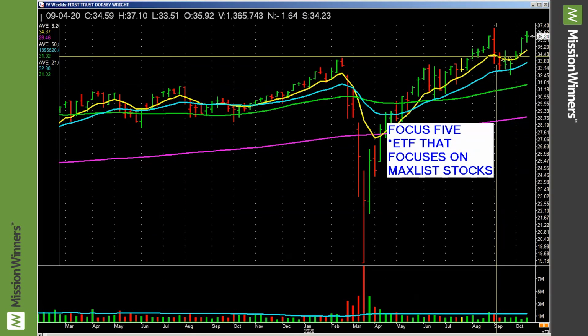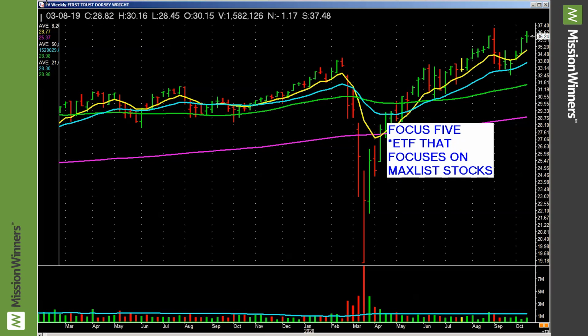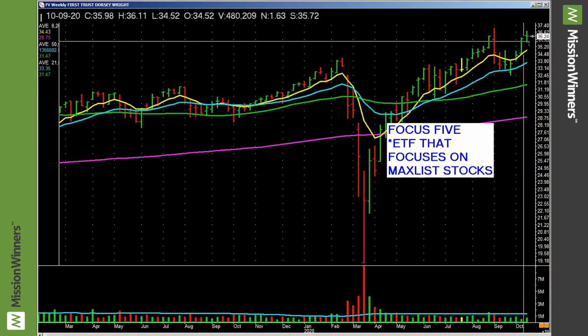This, folks, is the MAC list stock. Okay, FV is the ticker symbol. For all the people here, right here, FV, that tells you the ticker symbol of the ETF also. Focus, as I said, on the ETF. Focus 5. Hanging in there. Ugly bar here, but it's still hanging in there.